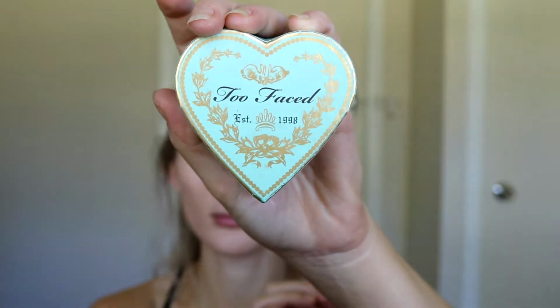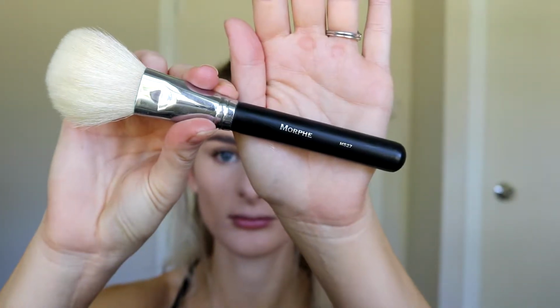The next product I'm going in with is an absolute favorite bronzer of mine. I haven't used this one in a while, so I'm glad I picked it back up the day that I filmed this tutorial. The brush that I'm using is the Morphe M527. I love the bronzer brush, but the bronzer itself is the Too Faced Sweet Tea bronzer. I just love this bronzer, guys. It's got a really nice golden glow to it.